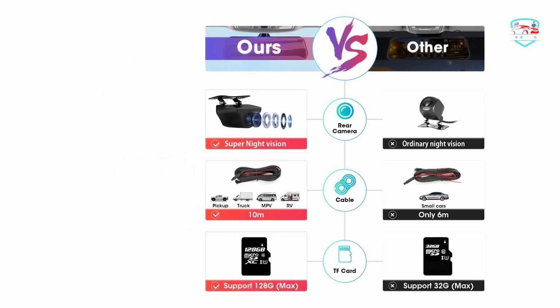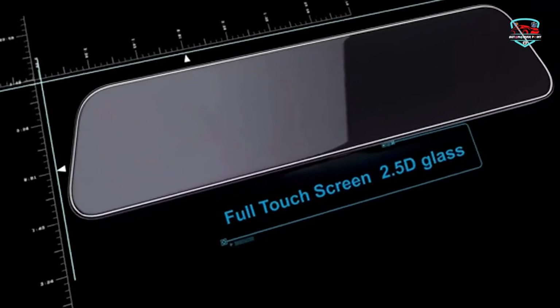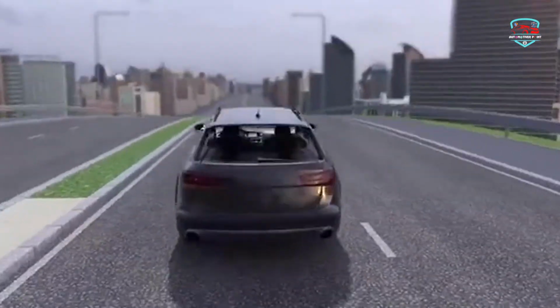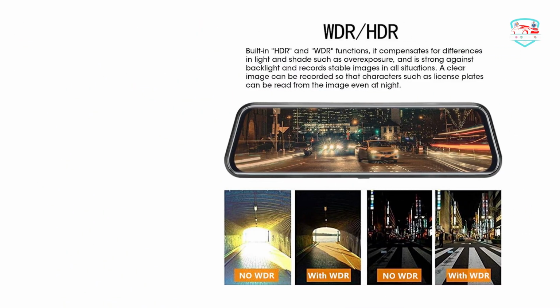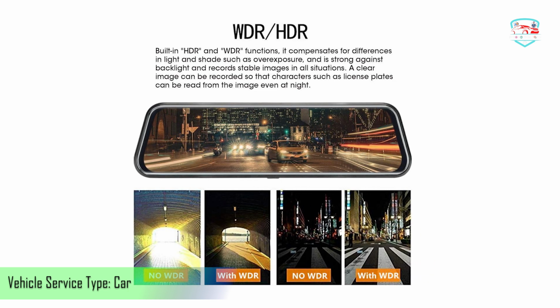Both 1080p front and 1080p rear view cameras present super night vision in low light conditions, also with incorporated WDR/HDR tech balancing the lights, and the help of a StarVis sensor and 6-glass lens to capture higher quality images. Driving through the tunnel or at night should be more effortless.